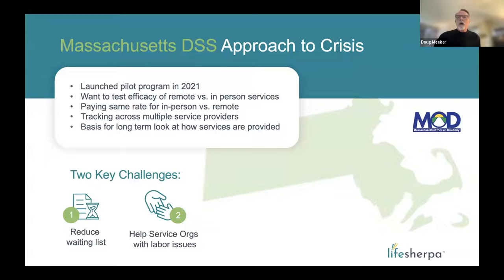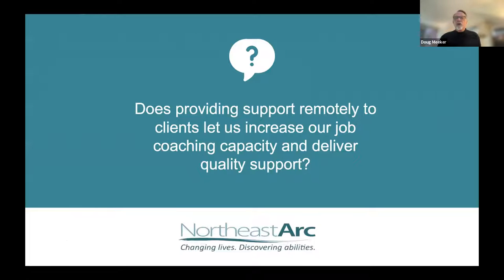So in our work with Northeast Arc, it all started with Massachusetts coming out recently and saying, hey, we'd like to test the ability for organizations to support people on a remote basis. So they're doing a test this year, and a big part of that is how to reduce wait list and how to help service orgs overcome the labor issues which many of you are facing. So the key question we're trying to help an organization like Northeast Arc answer is, does providing support remotely to clients let us increase our job coaching capacity and deliver quality support? Can we do things remotely?